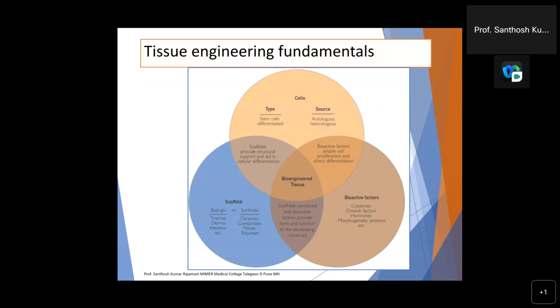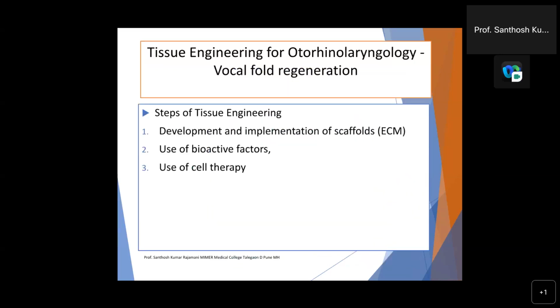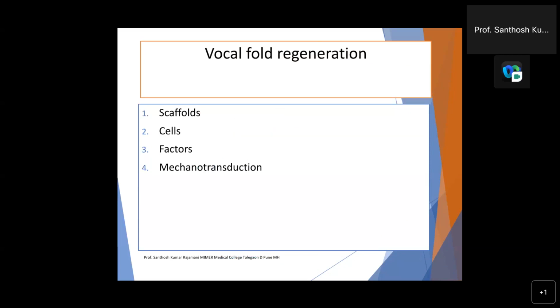So tissue engineering has three concepts: the building, which is the scaffold which holds the cells, the cells themselves, which are the inhabitants of the building, and the bioactive factors which lead to the cells growing inside the building. The building, the inhabitants, and the bioactive factors are the three parts of tissue engineering. Especially in relevance to vocal fold regeneration, they are the development and implementation of scaffolds, use of bioactive factors, and use of cell therapy. These are the three parts of vocal cord regeneration. So scaffolds, cells, and factors.